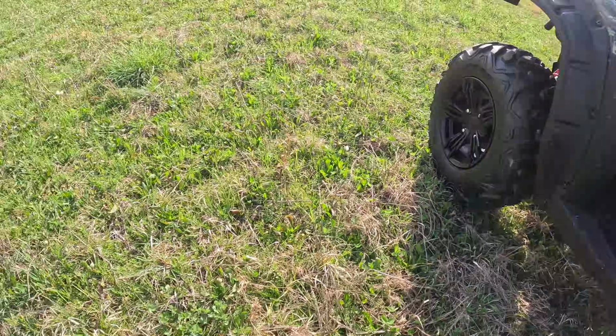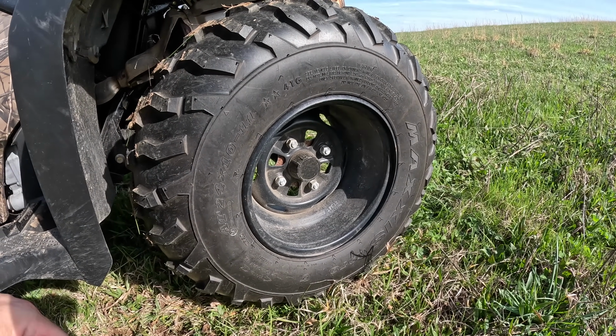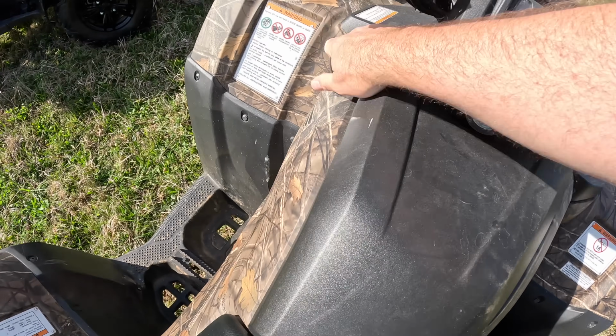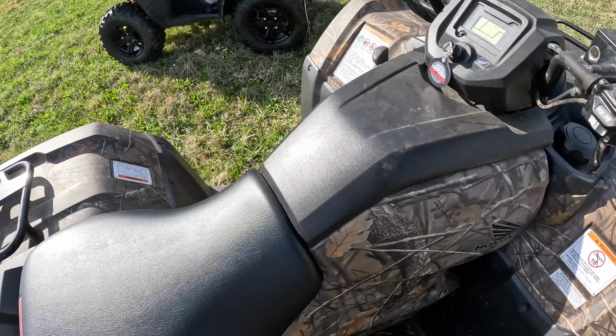When you look over here at the Honda, you're just looking at black steel. There's really not a whole lot to them. They do come with Maxxis tires, which is great, and both of them actually have pretty good tires on them. Oh, and the mechanical four-wheel drive, two-wheel drive, you do not have diff lock on this machine. On the Massimo, you do.